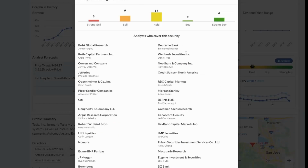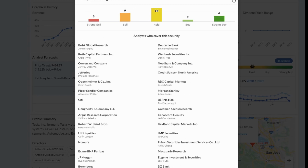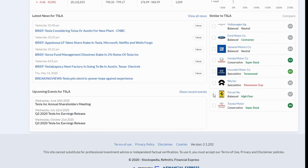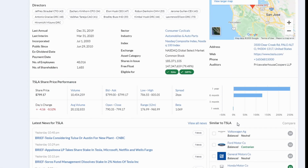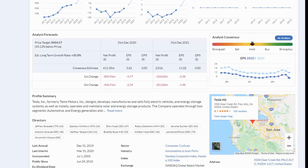So looking at the brokers here, 14 say hold, 6 say strong buy, 2 buy, 9 sell, 3 strong sell. So I'd say a pretty mixed bag, to be honest. Looking at the competitors, you've got Volkswagen there, Ford, Honda. See, these companies can often be overlooked when there's so much speculation and there's so many eyes on Tesla.